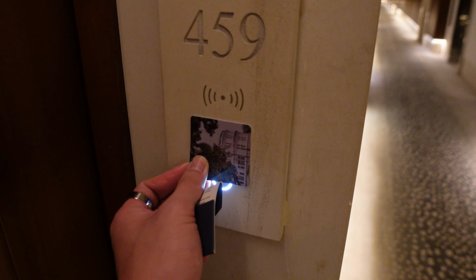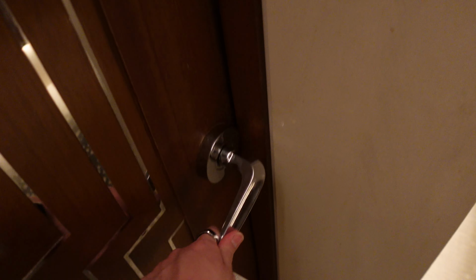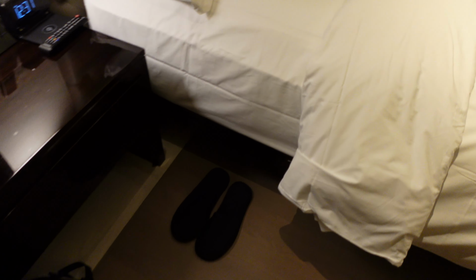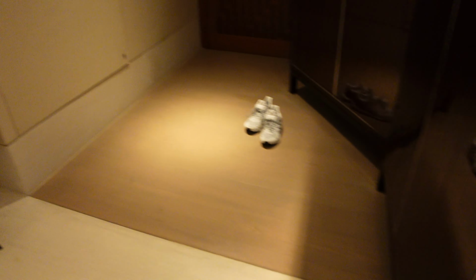All right, key card there. Good one, there you go. And enter. It's quite beautiful. All right, let's take a look around. Of course, shoes off. Always gotta have your shoes off. And I guess they performed turndown service already because I'm very late to show up. All right.